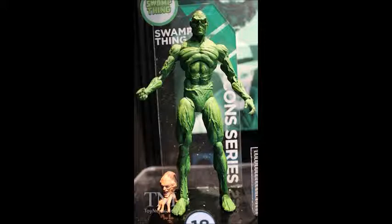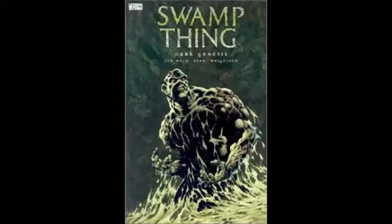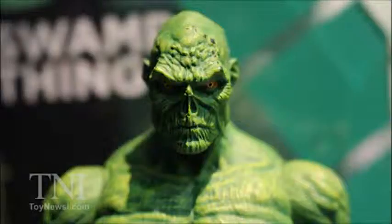I don't know. Is this Dark Genesis? Yeah, so this is it. The figure doesn't look that big. But Dark Genesis. Either way, meh. Not really gonna pick up Swamp Thing. Yeah, no, I'm not either.